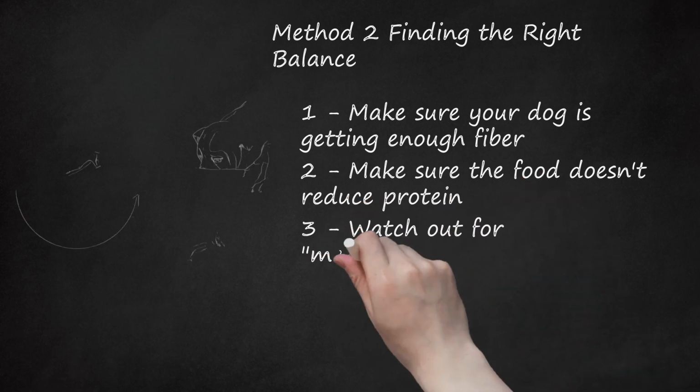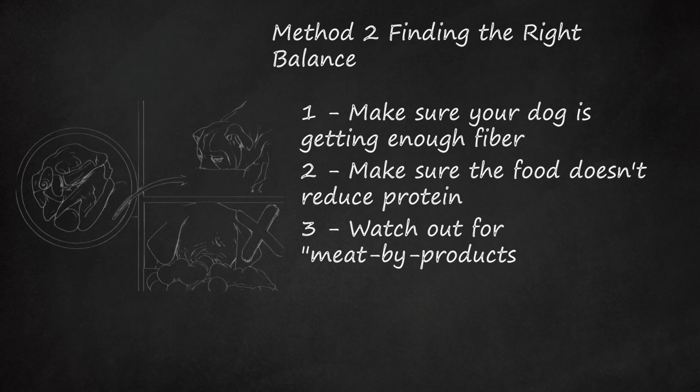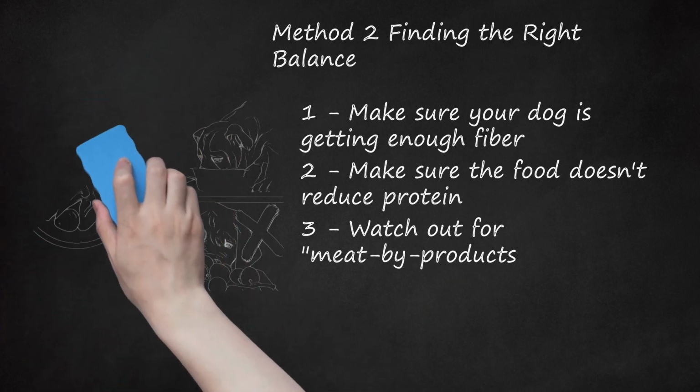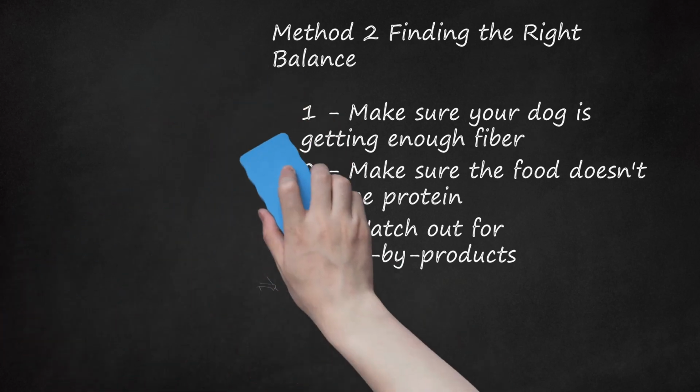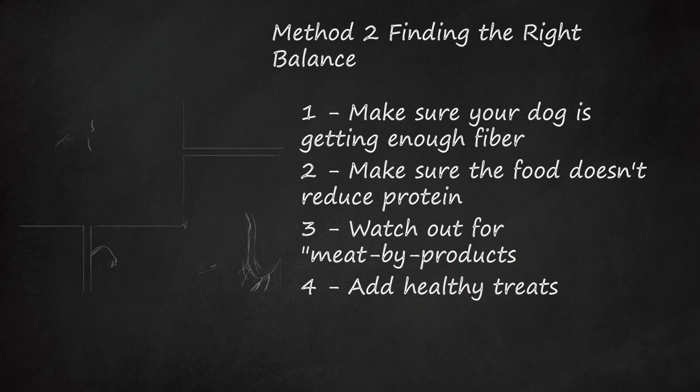3. Watch out for meat by-products. Meat by-products, which include things like bone, hide, and beak, are not harmful in themselves to your dog. However, though they can provide some protein, they are not as easy to break down as proteins like eggs, muscle meat, and organ meat. Because older dogs have a bit harder time digesting foods, you need to make it as easy as possible for them to get the protein from their foods, so try to pick foods that have high-quality proteins.